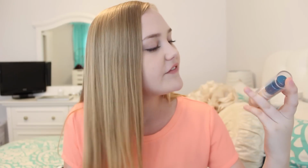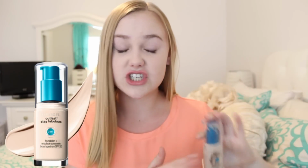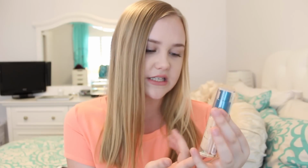I'm just going to get started with my favorites, and they're in this little bucket, and it says Paris on it. I mention this in every favorites video, and I'm going to mention it again: the Covergirl Outlast Stay Fabulous 3-in-1 Foundation. This is just a really nice base for your face. Base, face, huh? I'm clever. I just really like how it evens out my skin tone. I am really pale, and this is my color. It might be actually too dark for me because I am getting paler, and it's almost gone. But you know, we're going with it.